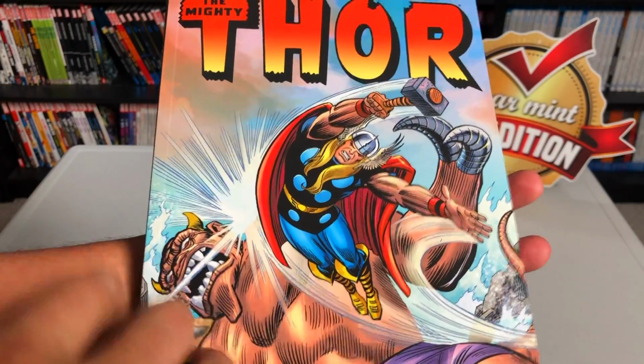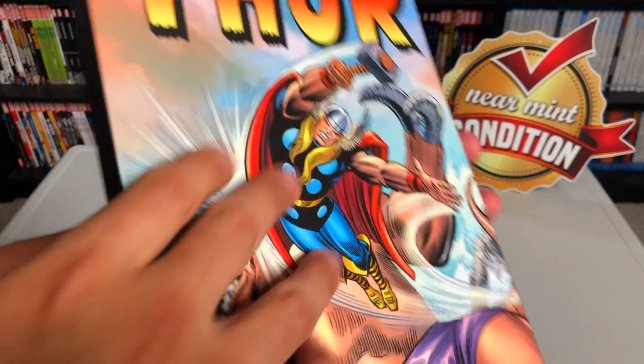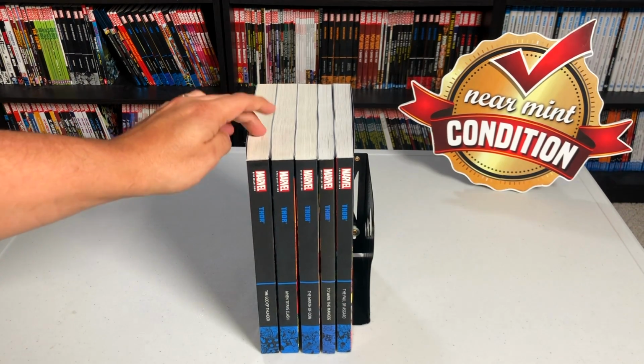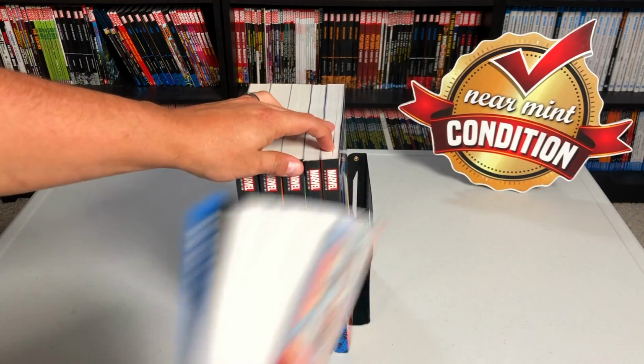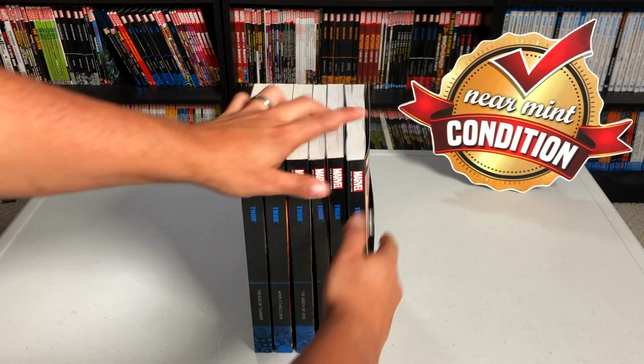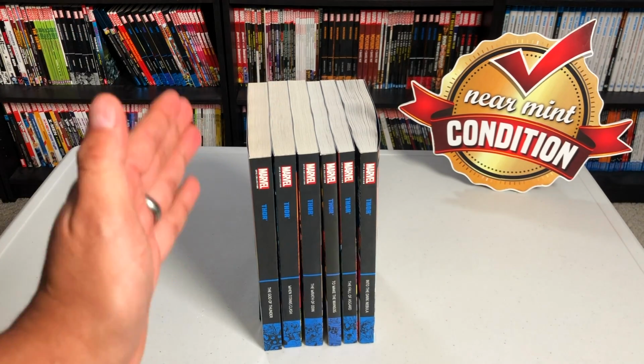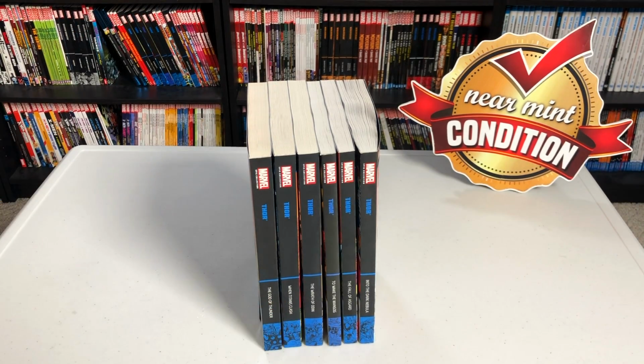Now, before we take a closer look at this book, let's see where it fits in. Here are the first 5 Thor Epic Collections. And I don't mean first 5 as in the original 5, because remember they released them out of order. But these are in chronological order 1, 2, 3, 4, and 5. And I love the fact that now we have a volume 6. I love the way that these books fit in so perfectly like this, and I can't wait to fill up my shelves with all of them.